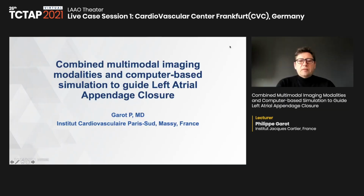Okay, next speaker is Philippe Garot from Institut Jacques Cartier, France. He will give us a talk titled Combined Multimodal Imaging Modalities and Computer-Based Simulation to Guide Left Atrial Appendage Closure. Please, Dr. Garot.